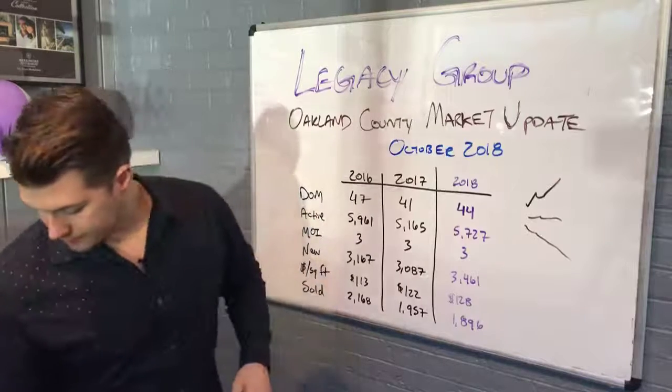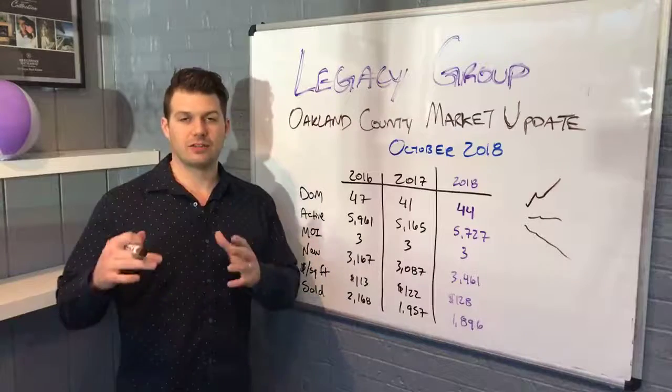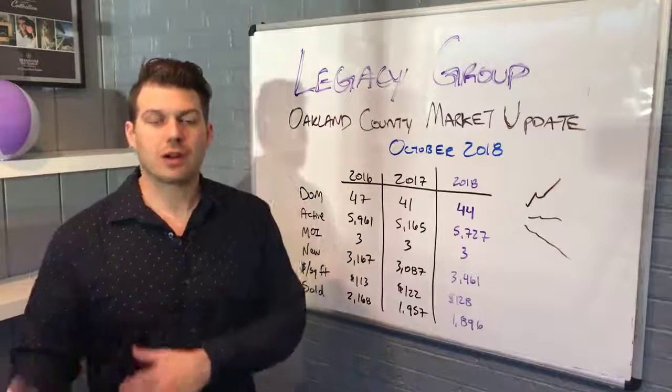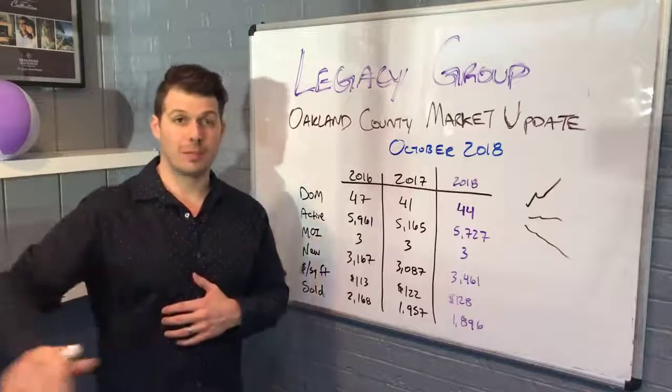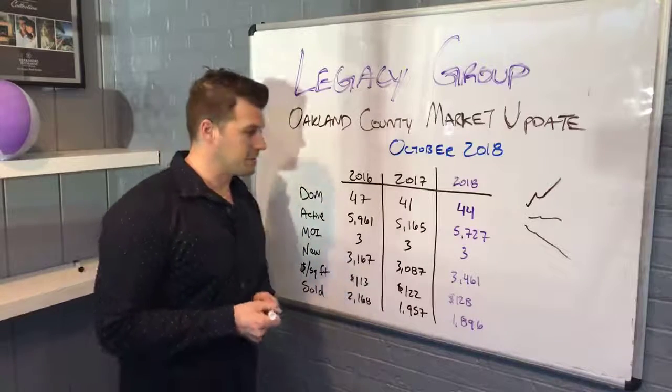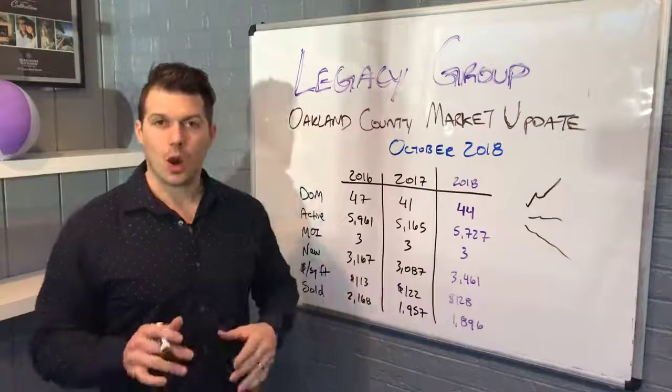And right here, we're going to get into months of inventory, which MOI stands for months of inventory, which means at the rate homes are currently selling, how long would it take to sell every last home with no new homes coming onto the market? And this gives us a simple ratio to look and see, boom, what kind of market are we in?